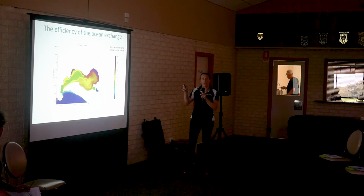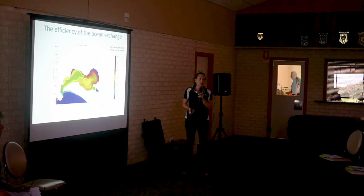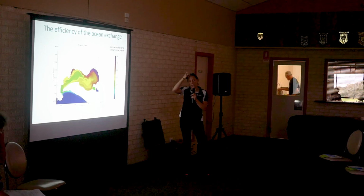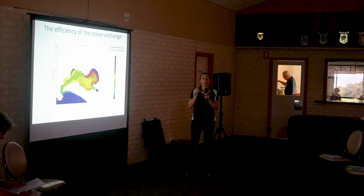But this just shows you again how important it is to actually make sure we don't get the nutrients in the first place, to keep it clean. Because opening a sandbar is not going to do the whole flushing thing. Especially in light of climate change, it's important to understand what climate change means for future sandbar openings. And that's what I'm going to hand over to.